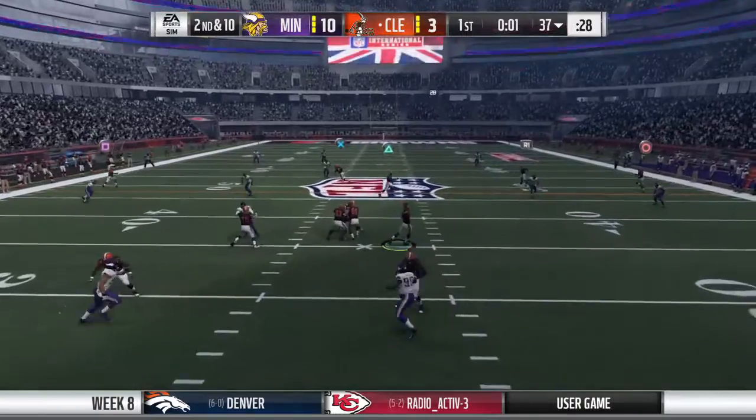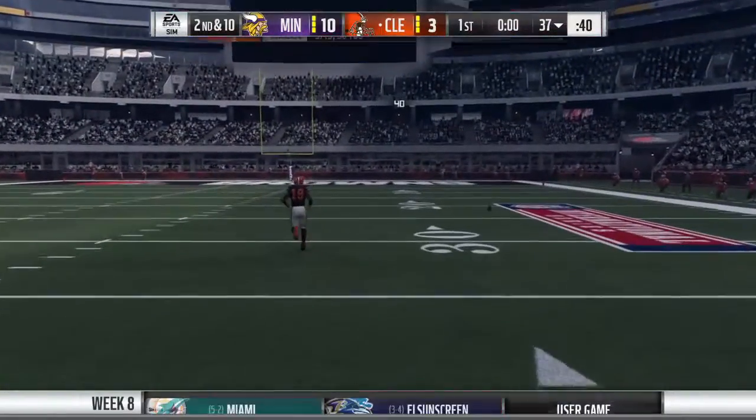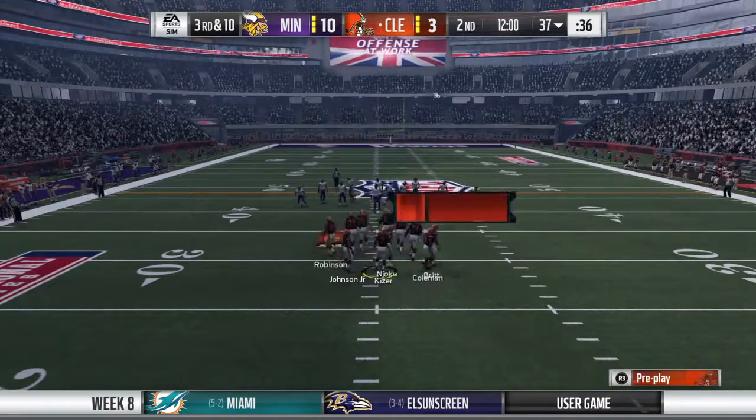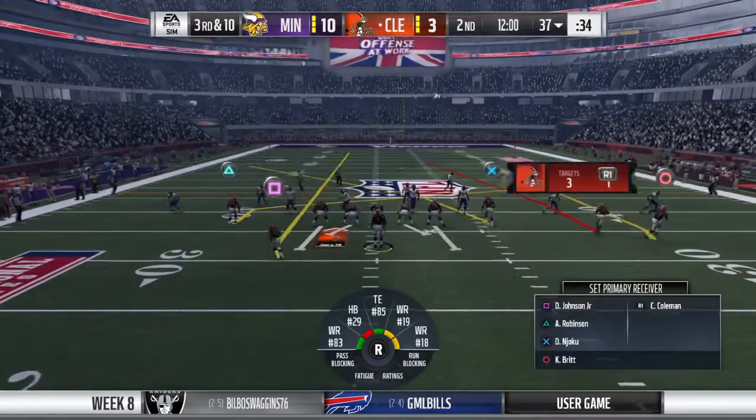Throwing again is Kaiser on 2nd and 10. And that will fall incomplete. Oh, they took a shot there on what will turn out to be the final play. The Browns on 3rd down. They've hit 2 for 4 thus far. This is 3rd and 10.